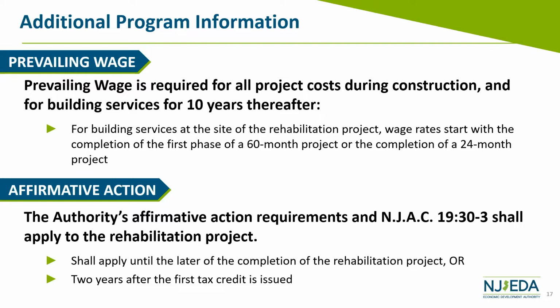That being said, there is a caveat here, which is that for multi-phase projects, once you complete the first phase, that's when the 10-year clock starts. So if you have a 60-month or 5-year project, and you complete your first phase and get your first certificate at the 1-year mark, that's when the 10 years starts. So technically it's 4 more years of construction, so the 10 years will extend only 6 years past when the building goes into service.